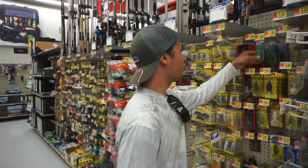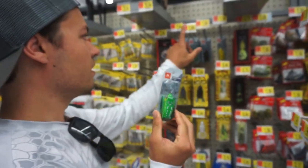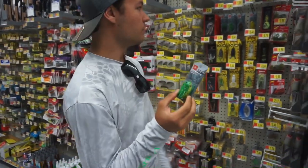They got one from Ozark Trail. This is a 2.5 inch floating frog. I don't know how good this is, but it is $1.94. So that is a good price that I like to see. Gonna be going with this. That leaves me with about $3.